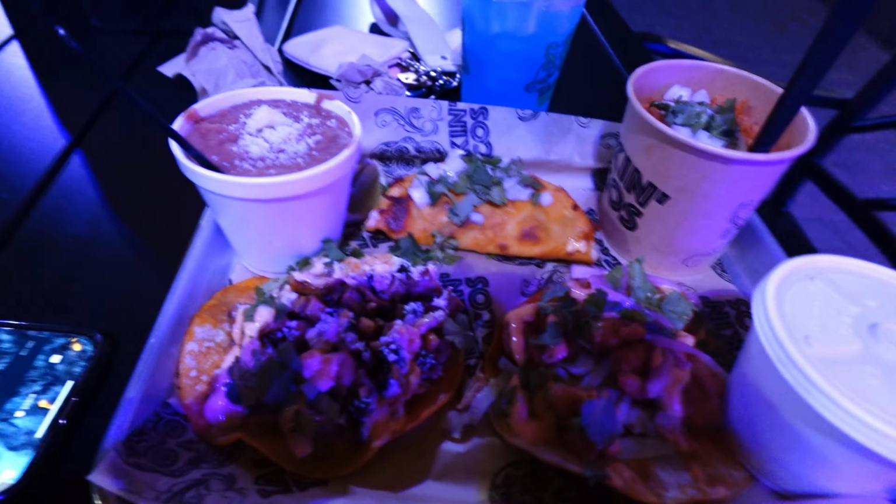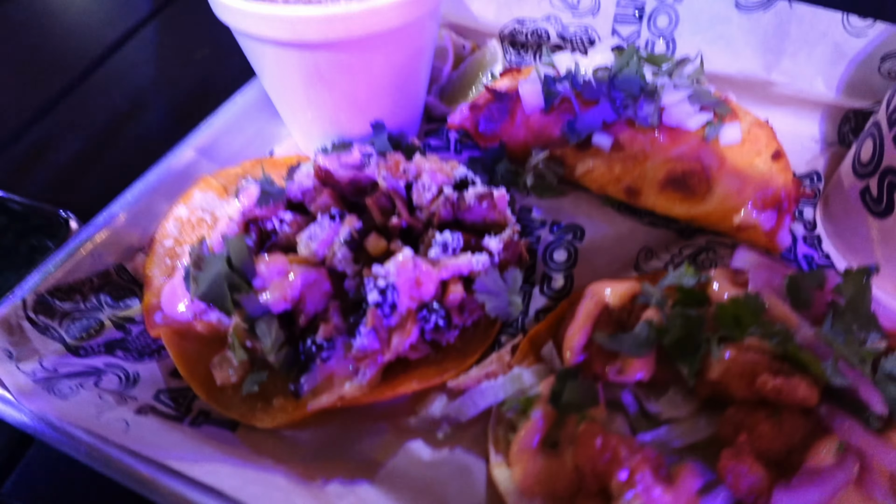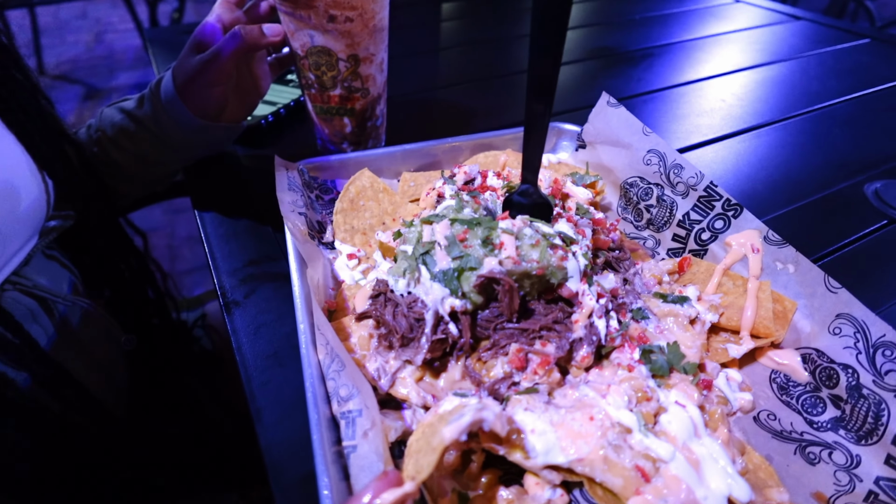I'll try my drink. Hey, y'all, so I got my food. I got refried beans, rice, the different sauce for the burrito taco. This is a southern chicken taco and a bang bang shrimp taco. Oh, Destiny got some. I also say she enjoy her food. Loaded nachos, the bang bang shrimp.